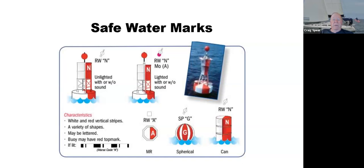Well, if we were to go out and do some drills and some maneuvering, would we want to be in a safe water area? Is that what it means? We're out of the channel? First of all, you can pass on any side of a safe water buoy, typically. And yeah, if you want to do maneuvers, you don't have to worry about the current and the wind, or about the depth, for quite a while. Does that answer your question? Yeah.